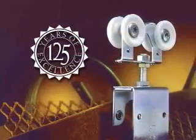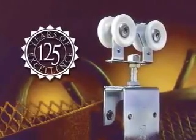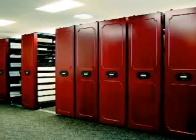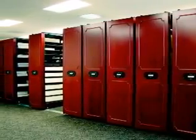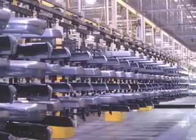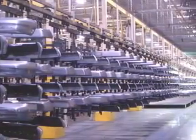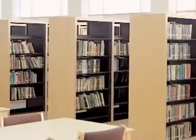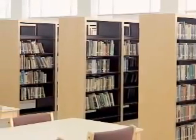Lock joint hardware, built to last. Aurora Mobile, store more in less space. Overway power and free conveyors, keeping you competitive, productive. WoodTech, the warmth of wood, the strength of steel.